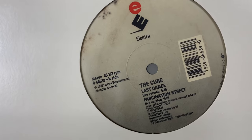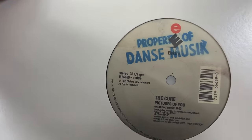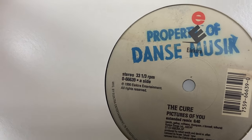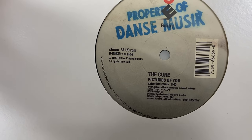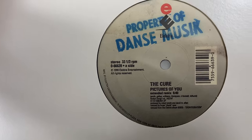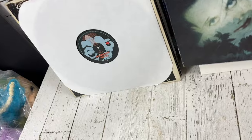This was kind of neat. It is just a single, but it's The Last Dance and Fascination Street. And then there's another one there. Property of Danse Musique. Probably came out of like Quebec. Pictures of You extended remix, UK pressing there. Classic album Disintegration, it's UK pressing again. I think he had a little bit of a water issue at some point, or bought a collection that had stuff on there, but still, I don't mind that kind of thing myself personally.